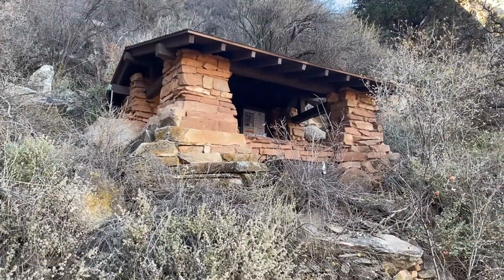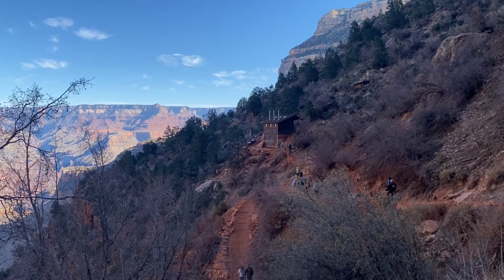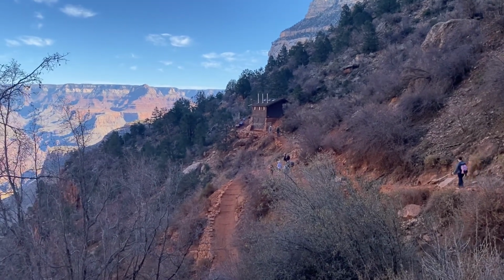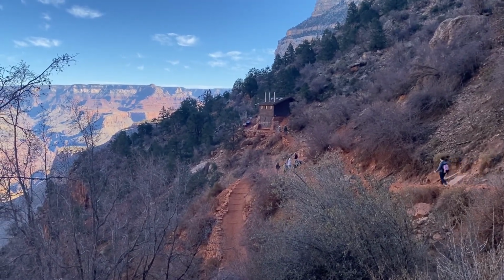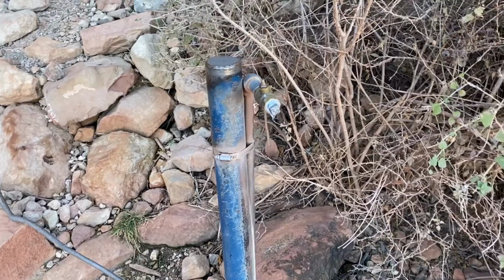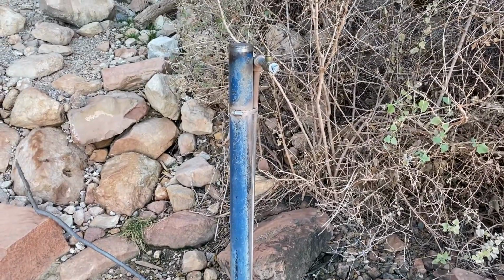So here's the 1.5 mile rest house, and it has the view of the canyon, and there are restrooms out there. This is a good day hike stopping location, but just mind the water. If you don't have enough water, you could put yourself in a pickle. And look at this, no water. Water is off. Check online to see if the water's on.